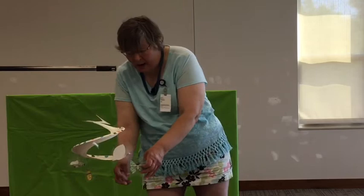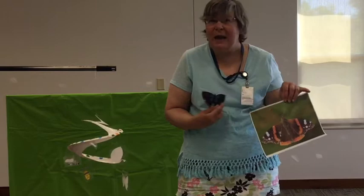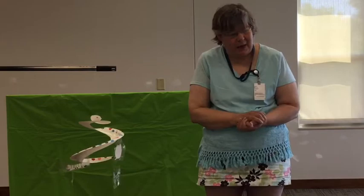All of a sudden, that chrysalis will break open and out will come a butterfly. Might look like this one. Might look like our red admiral. It might look like this one, or it might look like any of the other thousands of kinds of butterflies that you might see. So that's the life cycle of the butterfly.